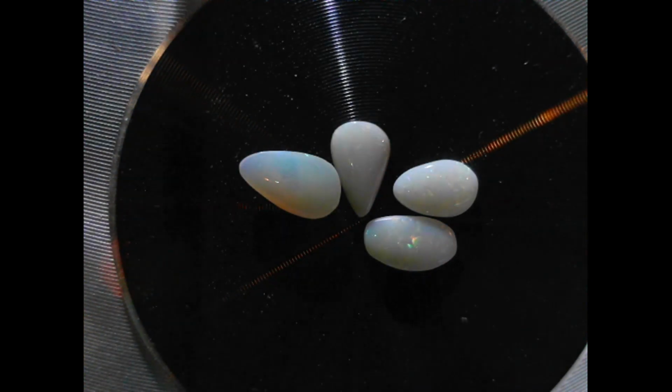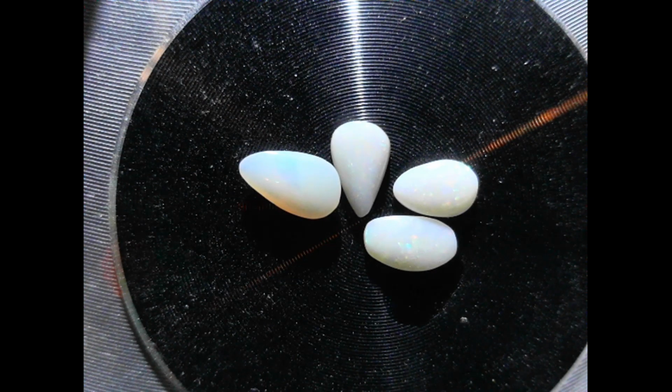Let me get some auxiliary light. I turn on the overhead light overhead, and it washes them all out. See? A little bit of nature's light. How about that?